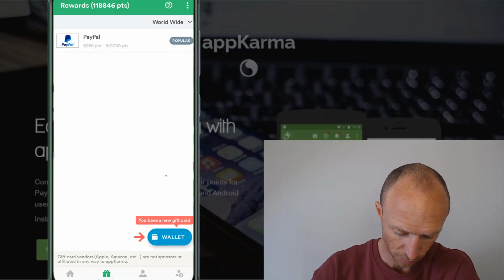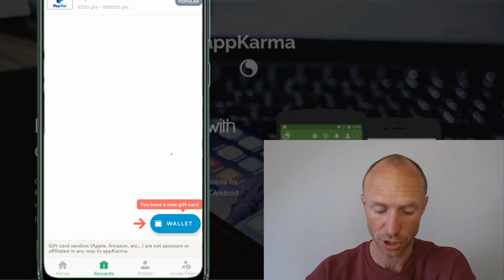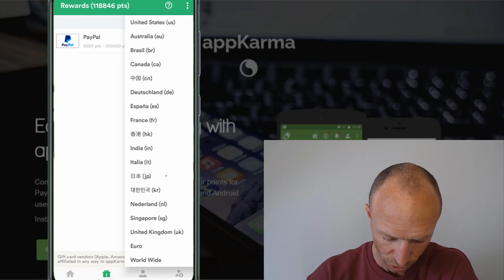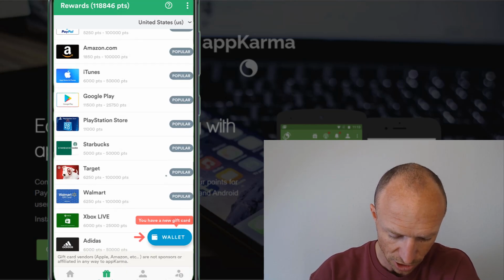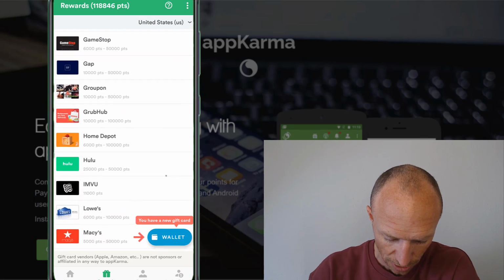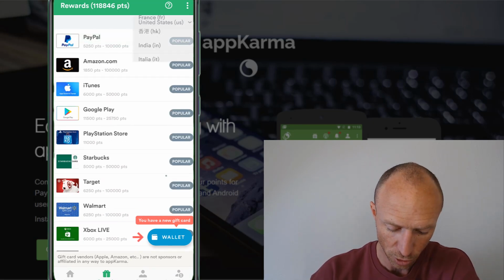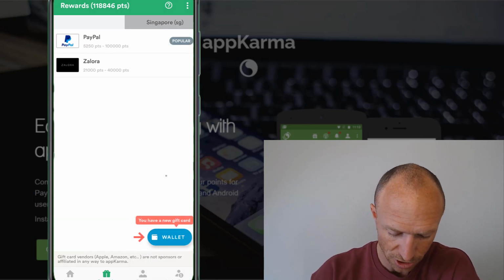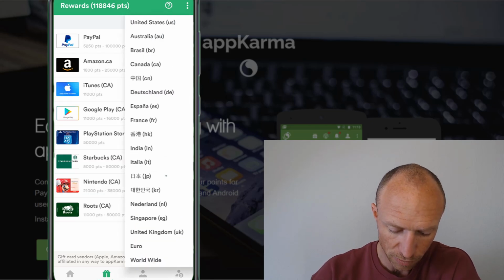So I've now jumped to the reward section. You can find that at the bottom, and then which reward you can choose from really depends on the country you live in. Right now you see the worldwide, but you can choose some of the other countries as well if you want to. And you can see that, for example, in the US, there's a lot of different options, different gift cards, but in general, you can get paid in PayPal cash. In most countries, you can see that was a worldwide option. But if you then choose Singapore, you can see there's a few options. If you choose Canada, there's other options. So it really does depend.